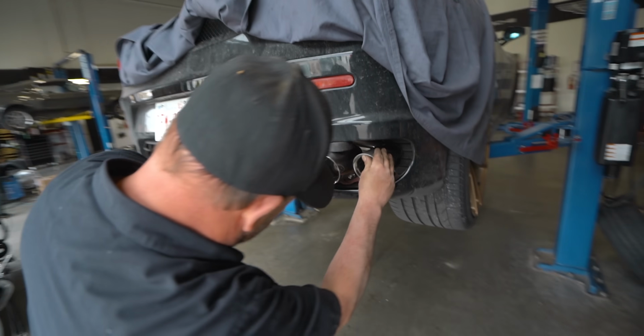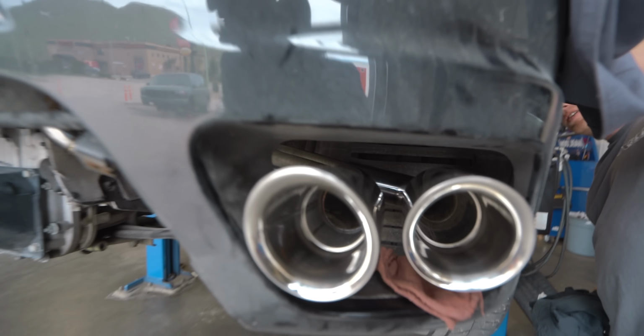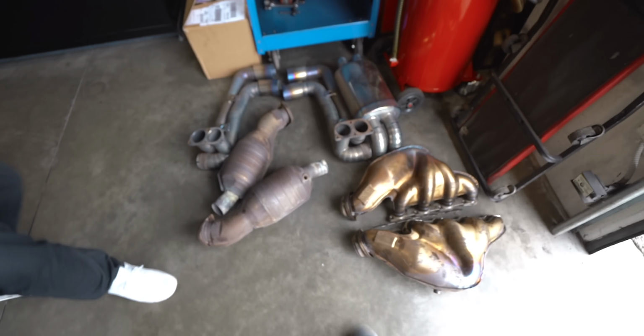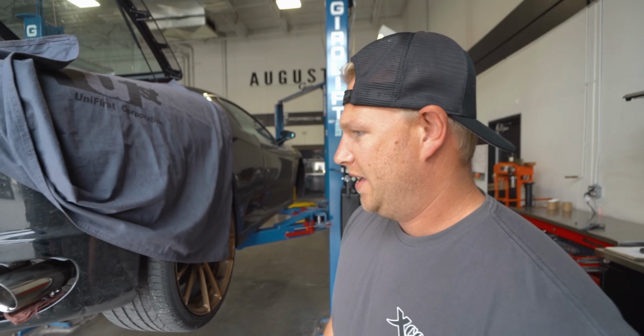That is perfect. Oh, got this in there. Oh, snap. Those look way better than those other ones. Where's the janky ones? Janky titanium. This is gonna be a little bit longer because I still have to do a valve system and make sure everything works. For sure.